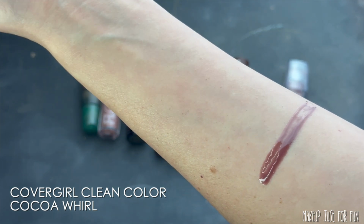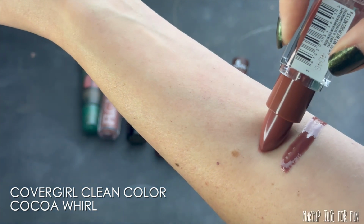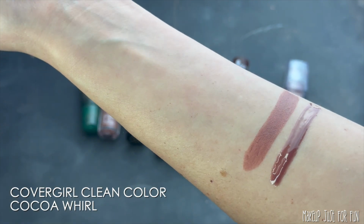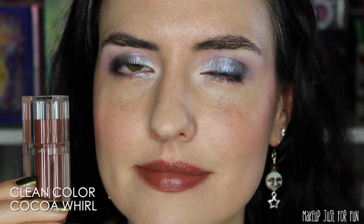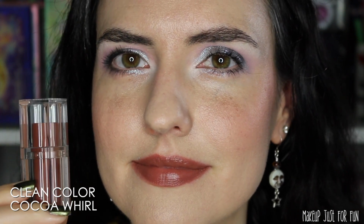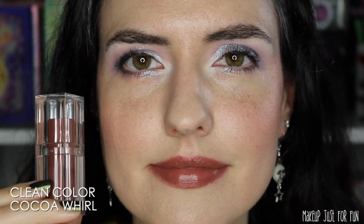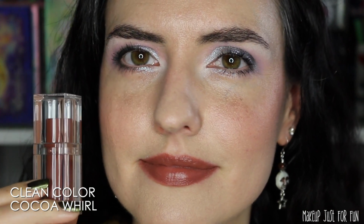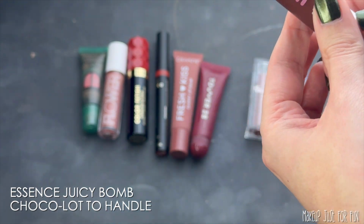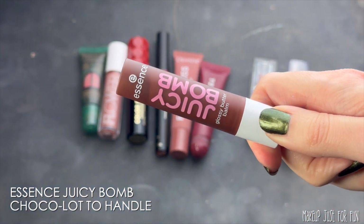I purchased quite a few of these to review, but there's a huge color availability in this line. The formula is satiny smooth, has a great wear time, is very comfortable, easy to reapply. There's just a color for everybody, simple, sleek packaging. It's readily available, at least in the US. I can really only speak for where I am, but it's readily available. It's pretty darn affordable. I just think this is a really, really great lip formula, and I think that it's frankly underhyped.